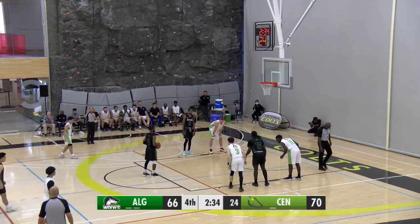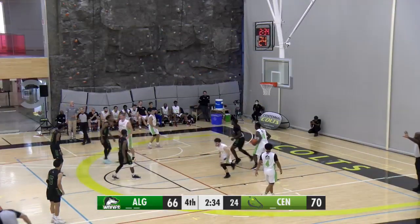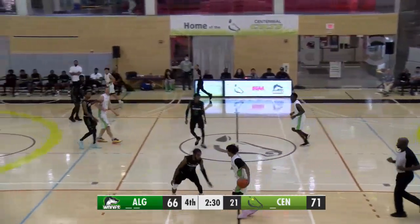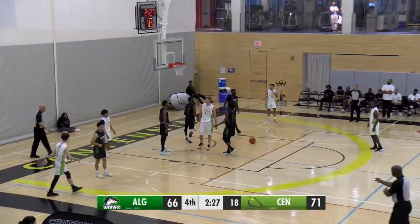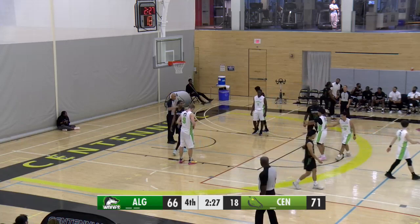And the Colts sending in offensive rebounders. We haven't really seen that from them today. And Shallow makes the second. 29 for him. I'm sure he wants that 30 piece. I would. Always nice to score 30 points.